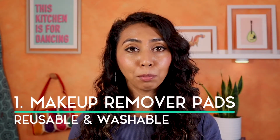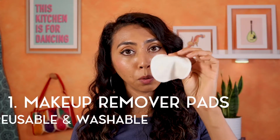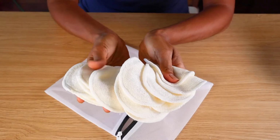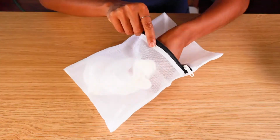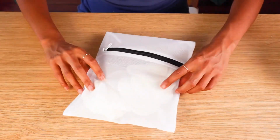Number 1, makeup remover pads. These are bamboo reusable makeup remover pads. So I love these. I love how big they are, and I love that I can just take off my makeup and then put it in the laundry bag. When I'm ready to wash these guys, it comes with a little mesh bag, and you just put all of them in the bag, cleans right out, and then you can reuse it again.